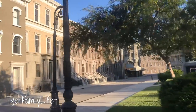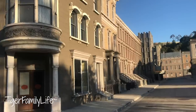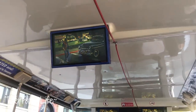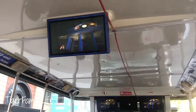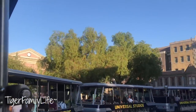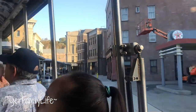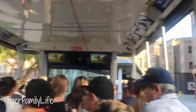And now, I'm ready to take it back to the future in Hill Valley. All right, guys, welcome to Hill Valley. This is Courthouse Square. Courthouse Square originally gets its name from the courthouse in To Kill a Mockingbird, starring Gregory Peck, based on the Harper Lee novel, but it's pretty widely recognized from Back to the Future.